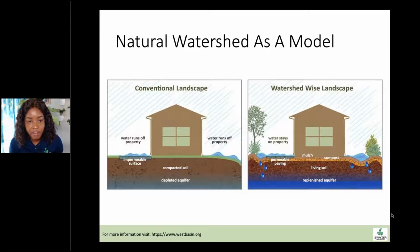And so to compare the watershed model and a conventional landscape, let's start with the conventional landscape. You have these impermeable surfaces, so driveways, concrete walkways, and all that stuff. And so in a rain event, the water will simply run off the property. And then, a typical landscape usually has some kind of turf grass, and turf grass soil oftentimes gets compacted under there. And so that's just leading to further runoff. If the soil is compacted, the water can't percolate into the aquifer and it will also run off. So it's double runoff situations happening from the impermeable surfaces and the compacted soil.